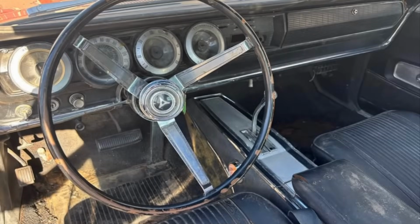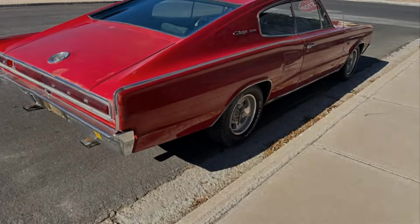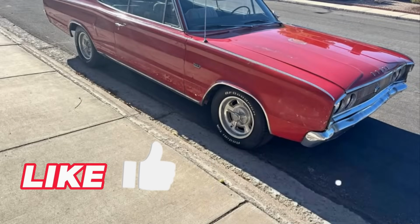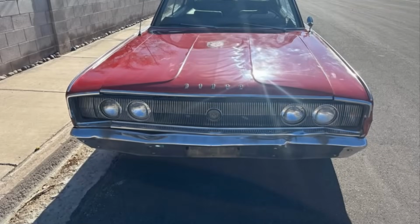One of the standout aspects of this Charger is its rust-free condition, which is increasingly rare among unrestored Mopar vehicles of this era. The body panels, undercarriage, and structural areas are reportedly solid, reducing the cost and effort typically associated with rust repair. The paint and interior are both original, indicating that the car has not undergone any significant cosmetic restoration, giving it an authentic patina and a true survivor aesthetic.